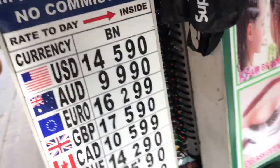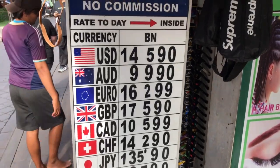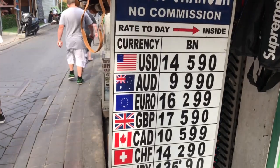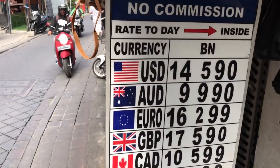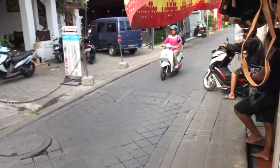Just don't even bother when you see these ones. 9990. Don't even bother. I see things as high as 12,000 for the Australian dollar, which is ridiculous. So at the moment, the Australian dollar is around 9550 exchange rate. You can see over here.